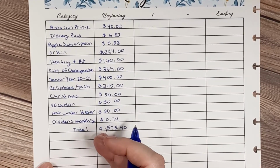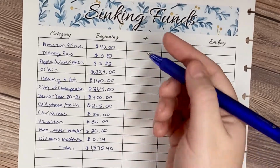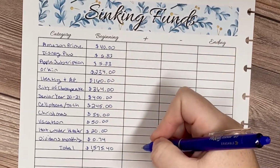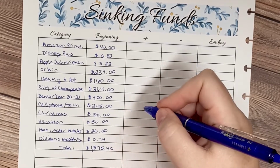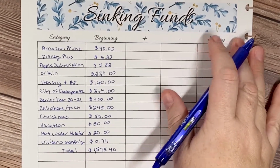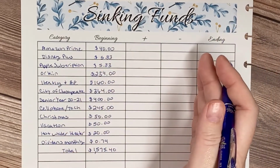This is what came from December into January. Now I need to go up here and add how much I'm putting in each category, not every month, but what I'm going to put in this month for January, so I have my balances and know how much I have in each account.